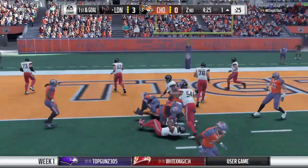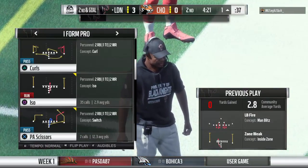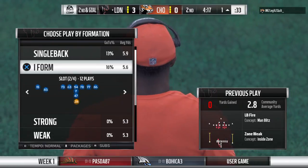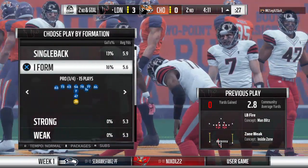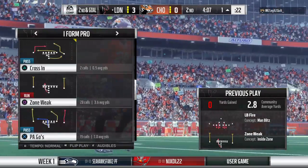Here's a run with Mixon into a mass of bodies, and I think they held him out. They did. No gain on the play, and it's going to be 2nd and goal. They're right there at the 1. No gain, but don't let that stop you. Line back up and keep going at them. If I'm them, I'm thinking about going at it 4 straight times.